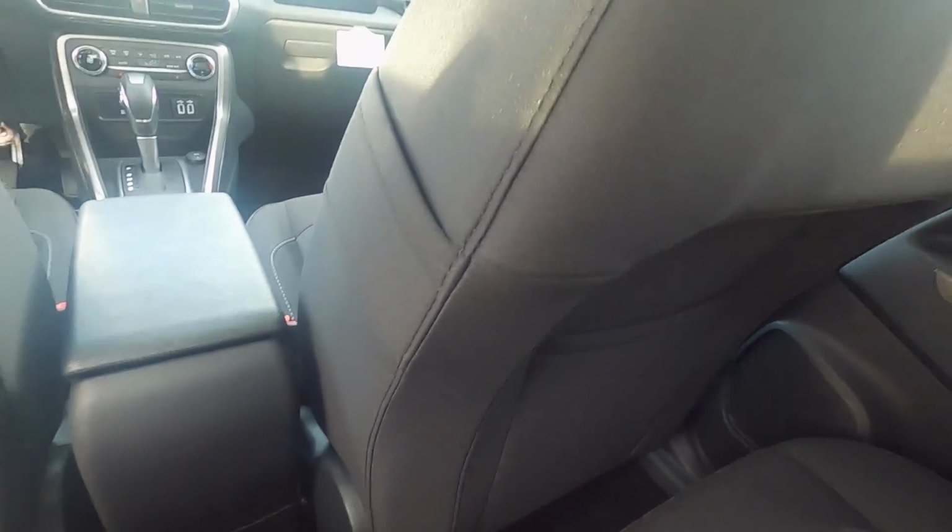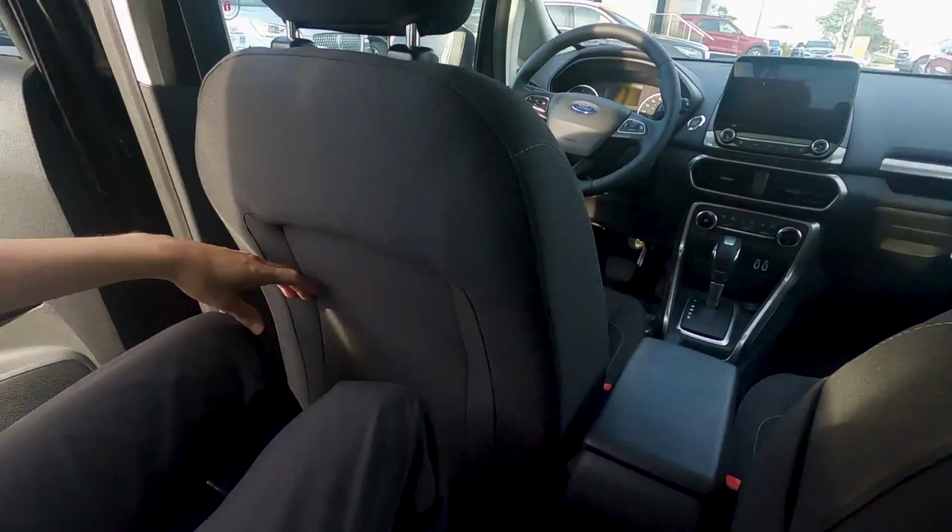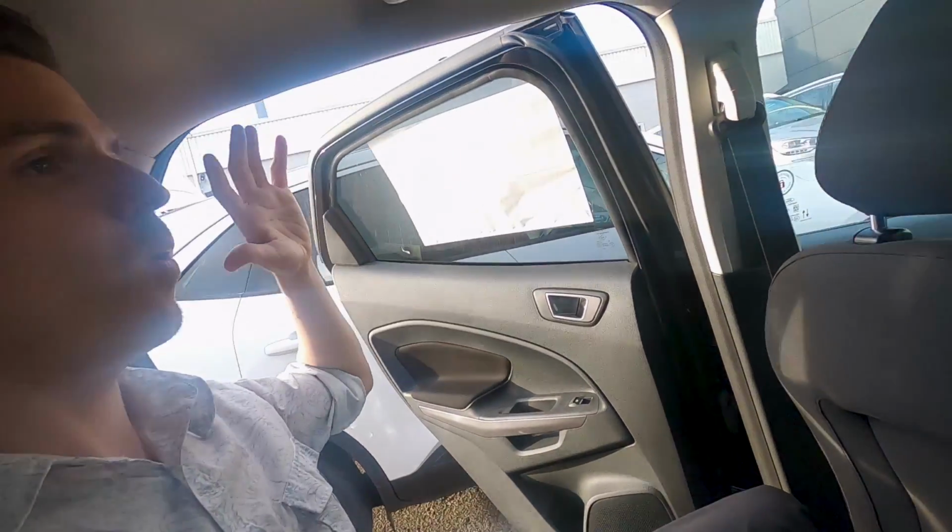So somebody who's 6'3", 6'4", 6'5", etc., will not get into the back of this thing, or the front of this thing comfortably. Now, looking up overhead, the twin panel moonroof essentially does not exist in the EcoSport. We are looking at this smaller one up ahead. But as you can see, I've got some headroom, I've still got some legroom. So again, sizing wise, they're not too far off from each other. There is a difference though.